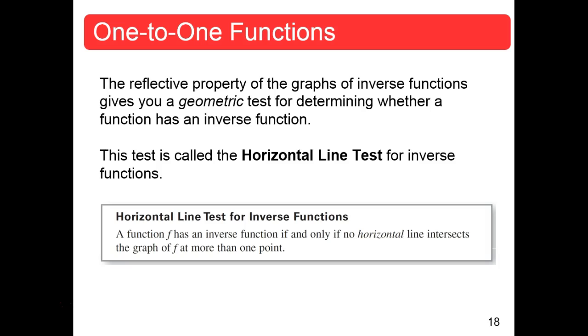The reflective property in the graphs of inverse functions, remember? One is a reflection of the other. It gives you a geometric test for determining whether a function has an inverse or not. Now, you need to do this on the graph, but that's how we chose whether a function was a function or not, right? What test did we use then? Vertical line test. Now, if this function is going to have an inverse, then its inverse has to be a function, right? Now, let's go back to that last one we did. Remember the x squared function? I said its domain is all real numbers.